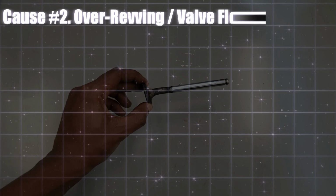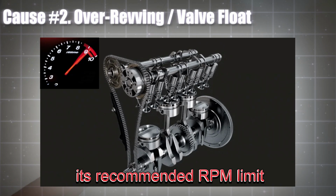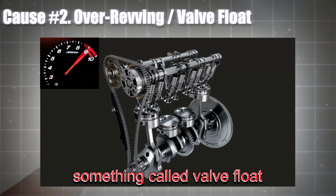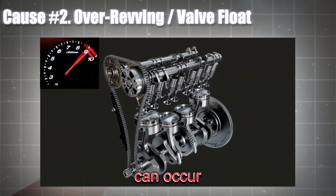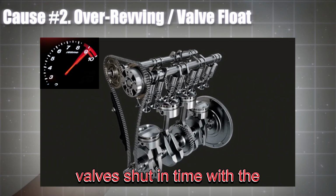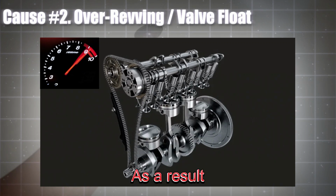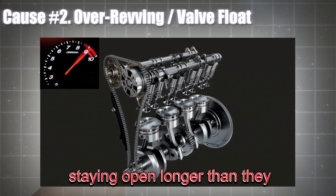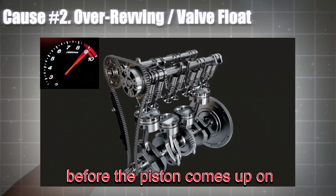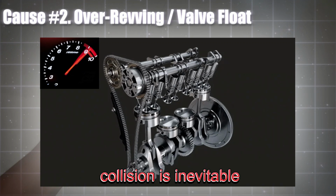Cause number 2, over-revving, valve float. When you push your engine past its recommended RPM limit, like during an accidental high-speed downshift, something called valve float can occur. The valve springs, which are designed to snap the valves shut in time with the camshaft, simply can't keep up at extreme speeds. As a result, the valves float, staying open longer than they should. If one doesn't close completely before the piston comes up on its compression or exhaust stroke, collision is inevitable.